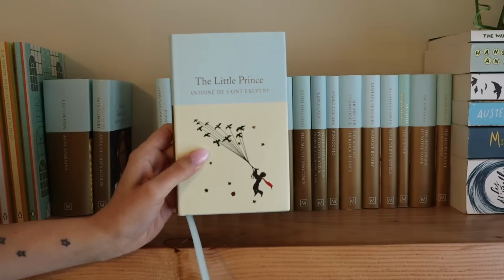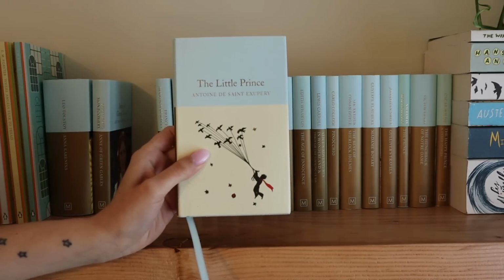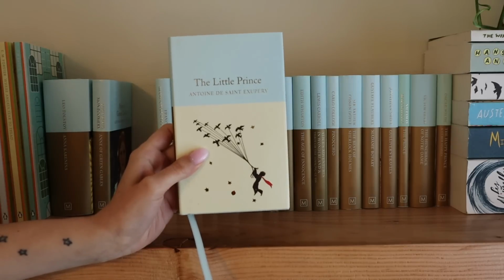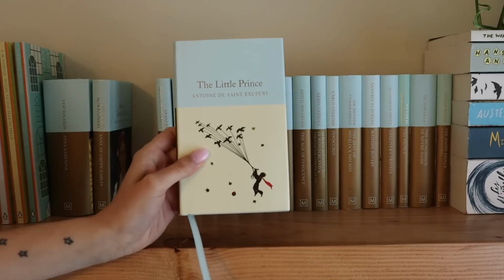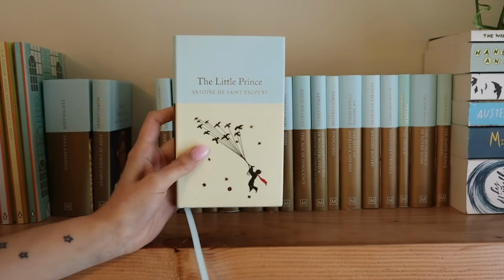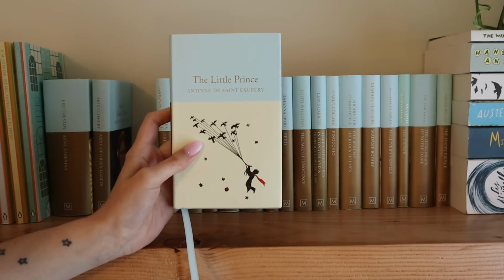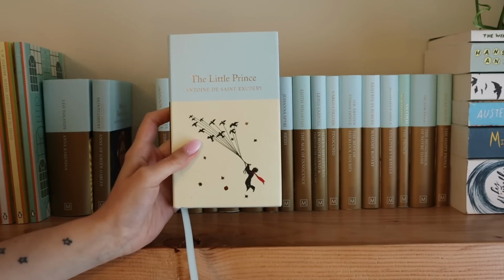This story, I have a hard time explaining what it's about because it's about so many things. It's about life, it's about humanity, it's about friendship, loyalty, love, happiness. It's so much in such a short volume, and it is geared towards kids, but I think it is the perfect book for all adults, and I love it. It's my favorite book ever.